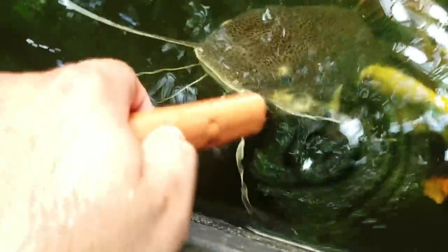Oh, that's so cool. Hey, guy. Mew, mew, mew. No? Yes? No? There you go. Oh, he takes little bites. That's interesting. And then there's a big piece. Oop, never mind. No little bites. He takes the whole thing.